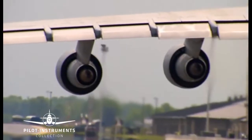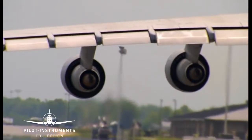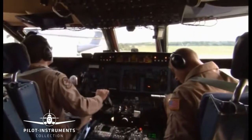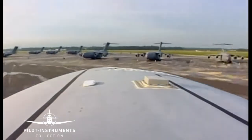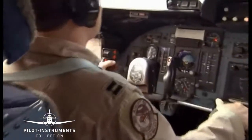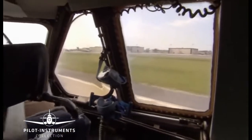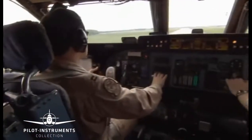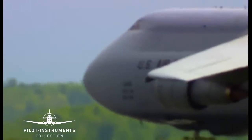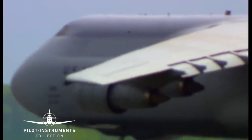Now, all the C-5 has to do is get there. But first, it has to get off the ground. The strategy for each takeoff is different. The pilots must consider the weight of the plane and the length of the runway. To lift off the ground, the C-5 needs to reach a land speed of 225 kilometers per hour.